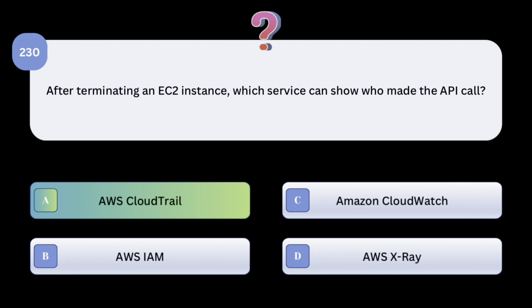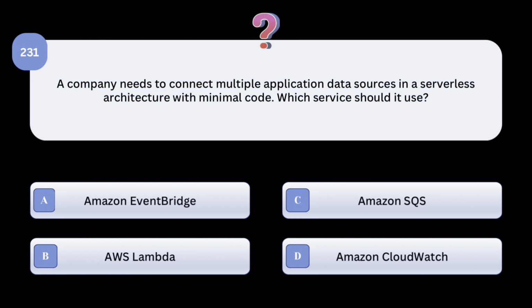A company needs to connect multiple application data sources in a serverless architecture with minimal code. Which service should it use? Correct answer: Amazon EventBridge. Explanation: EventBridge is event-driven and serverless, enabling integrations between AWS services and external sources without custom code. Why others are incorrect?